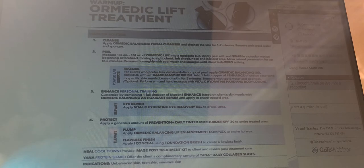So this is a great peel for someone that is sensitive, for someone that has acne and needs to decongest their skin. Maybe they need a couple of these treatments before you can actually receive benefit from doing extractions. So this is a great starter peel that happens to be very gentle and hydrating for the skin.